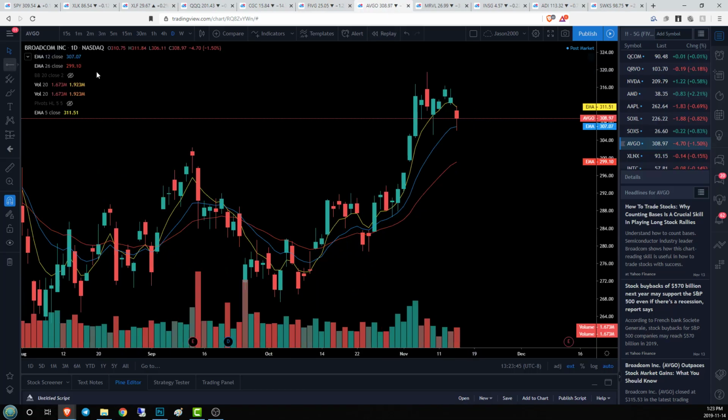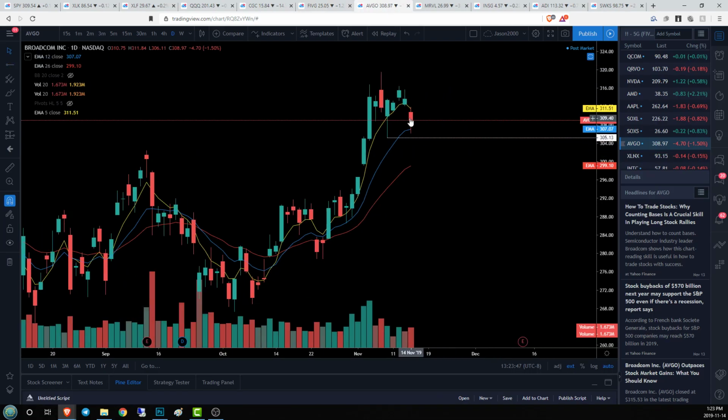AVGO, very similar situation. We had a daily higher low attempt. We saw a big drop. We saw a beautiful pattern that I cover in a trade video that I will post later. But there we go. Nice daily higher low. Just pierced through our EMA 12, but looking good on the hourly time frame.